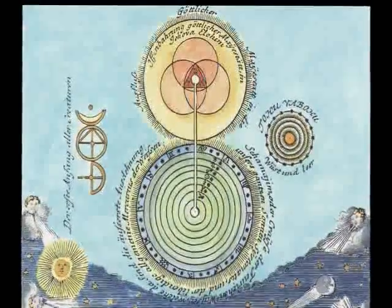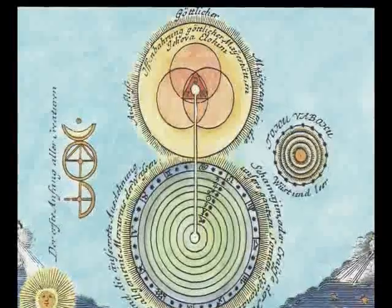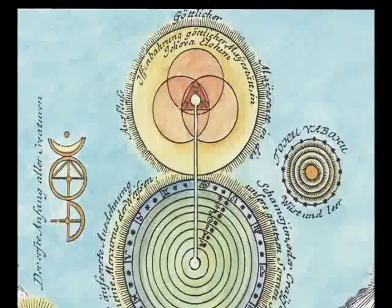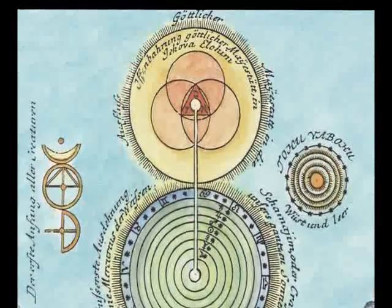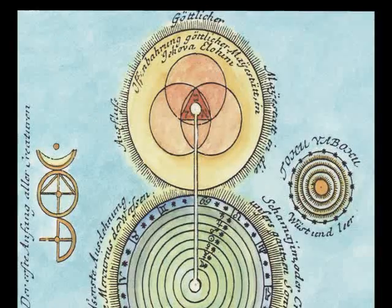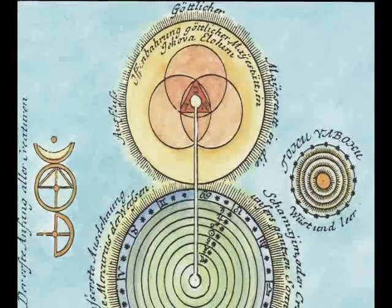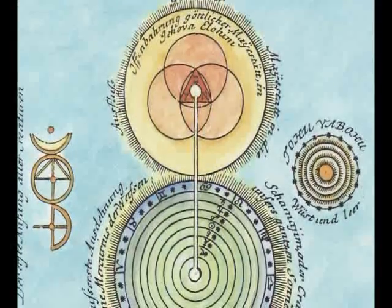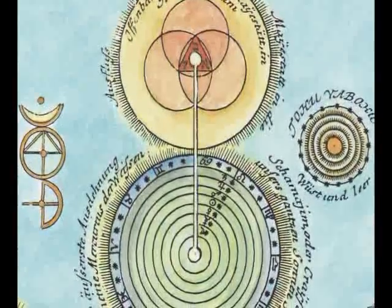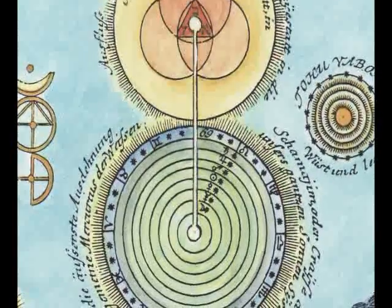The upper circle is centered on a triangle that is formed out of the interweaving of three circles. These are set within a sphere of light which is labelled the revelation of the divine majesty in Jehovah Elohim. From the center of the triangle, we see the divine majesty sinking down into the Shamaim, or the sparkling or fiery water.